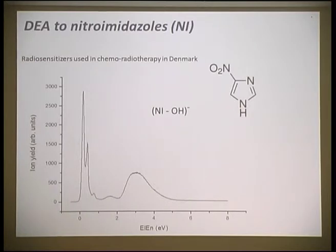And for example, one channel is the nitroimidazole minus OH channel, where we see that we form this very efficiently close to 0 eV in a very sharp peak structure, which, for the experts in the audience, we ascribe to vibrational Feshbach resonances. And as well, we see some other low energy features here with a little bit less intensity.